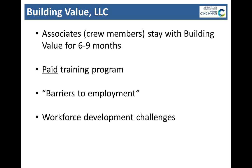When we bring people into the program, unlike our parent Easter Seals, we are not looking for folks with physical disabilities. We're working with folks who have traditional barriers to employment, which is typically at-risk youth, folks with little to no education, housing, and transportation issues. The liability is just too great for us to have folks with physical disabilities on a job site when you're working around 30,000-pound pieces of equipment.